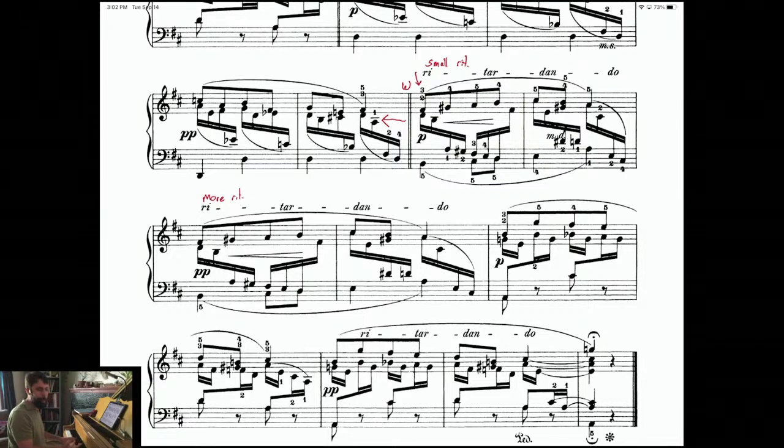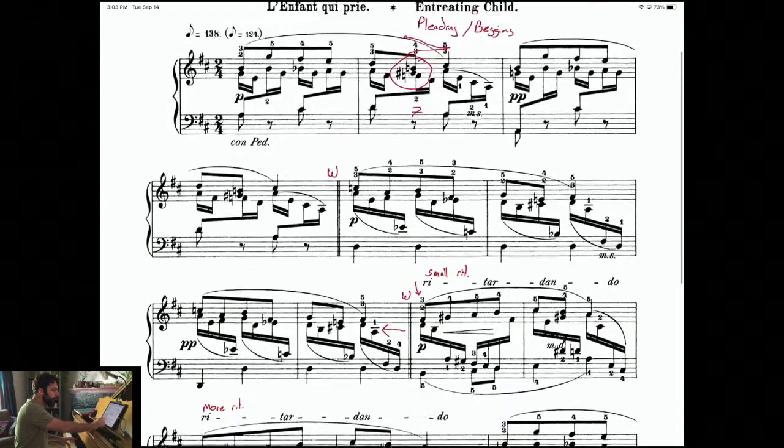Would be a little bit too much, you know? Just color it a little bit. That's the first one. Now colored by the middle voice. Back to tempo here. And last one we're gonna slow down. Sorry. And that's about it for this one.